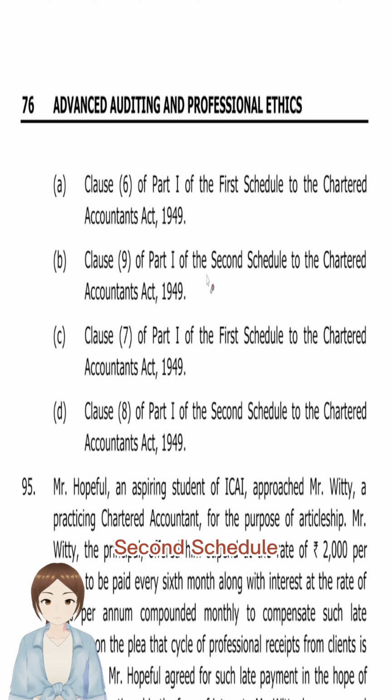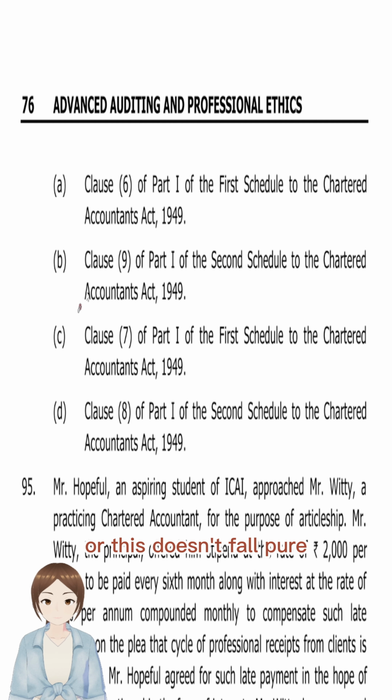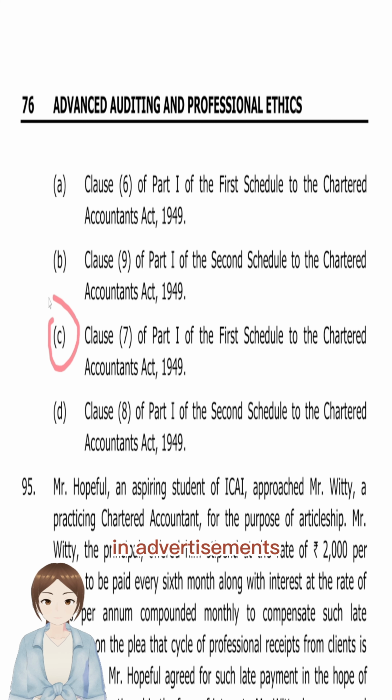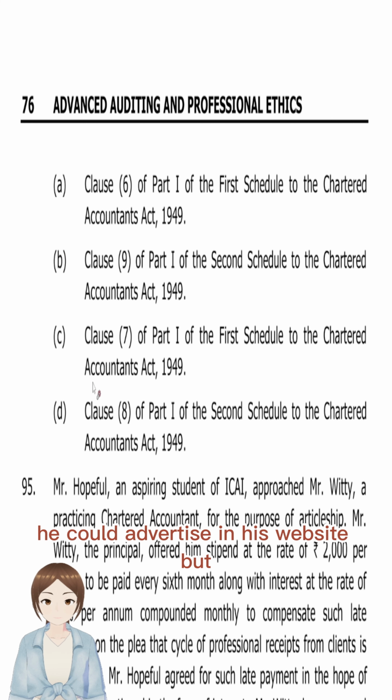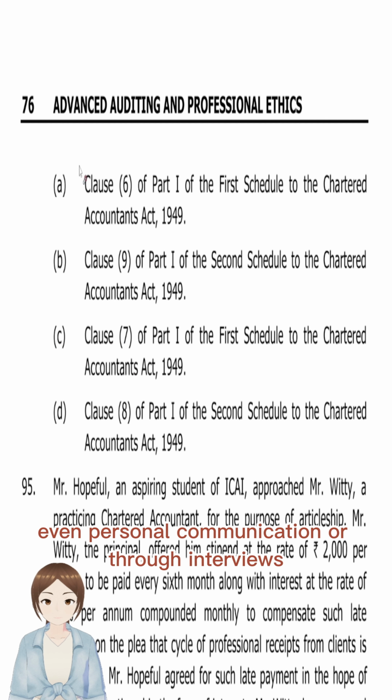Clause 9, Part 1, second schedule deals with failing to invite attention to a material departure from generally accepted audit procedures. So he's not doing any audit there, so it doesn't fall here. Clause 7, Part 1, first schedule of the Chartered Accountants Act is advertising his professional achievements. You see the catch is here. In advertisements, he could advertise on his website, and the advertising here is on his website. So he's not liable under clause 7, option C. Option A, soliciting work through any kind of personal communication or through interview. So option A is the most appropriate answer.